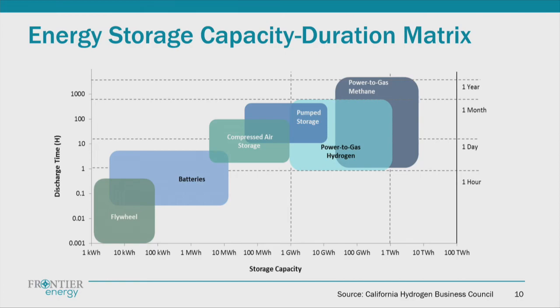And batteries have been growing in their capability, partly technology-wise, partly with price coming down, so that they're extending to larger and slightly longer durations. But flywheels, ultracapacitors aren't on here, but they're down in that corner. So as you go along this sort of diagonal axis, you're moving from really solving the squiggles in the sine wave to out here, potentially capturing solar energy from the summer and saving it to the winter.